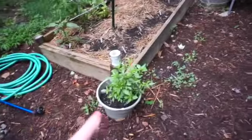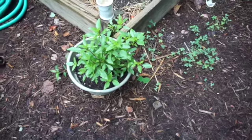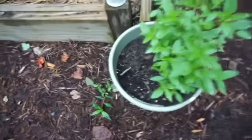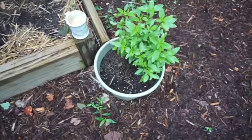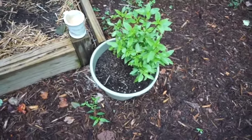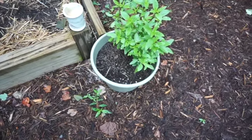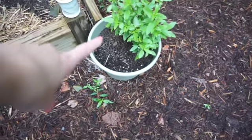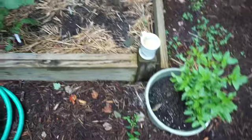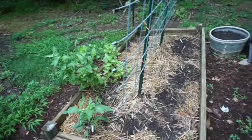And then over here we have some cinnamon basil, doing amazing. And then this used to be thyme, but for some reason both of the thymes that I planted in my garden have died, just completely died. It's not because I'm not watering them, so I have no clue why they have died, but that's what has happened with that.